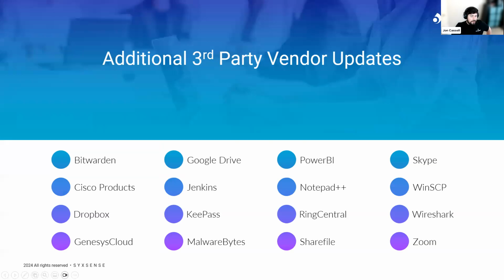Some additional products have also received updates since the start of the month. These include, and there are actually more to list on the screen, so I'm going to list them all out for everybody: Amazon Workspaces, Bitwarden, many Cisco products, of course, including WebEx. They get an advisory usually every month, and CISA recognizes that. Thank you. Citrix, Workspace, Dropbox, Genesis Cloud, Google Drive, Jenkins, KeePass, Malwarebytes, Power BI, Notepad++, RingCentral, ShareFile, Skype, WinSCP, Wireshark, and Zoom.